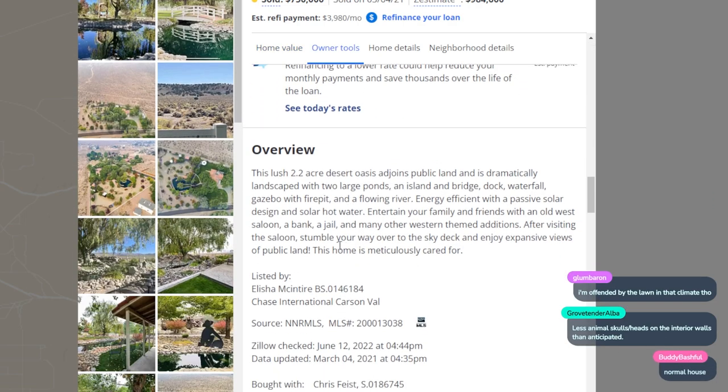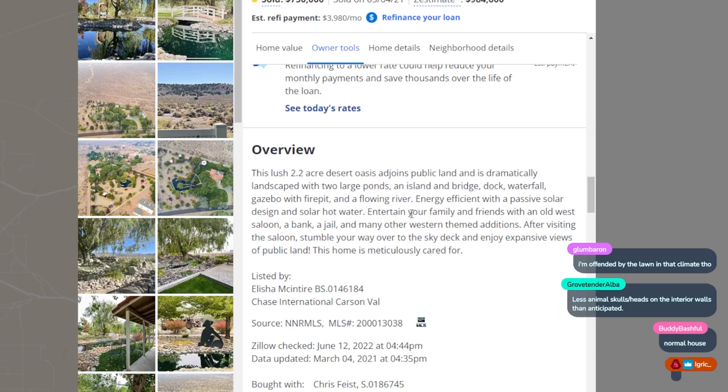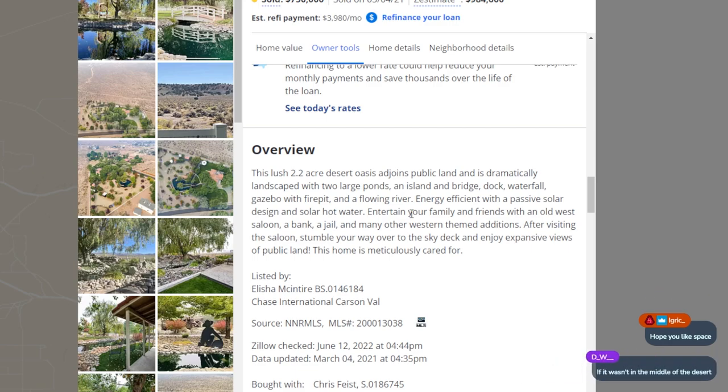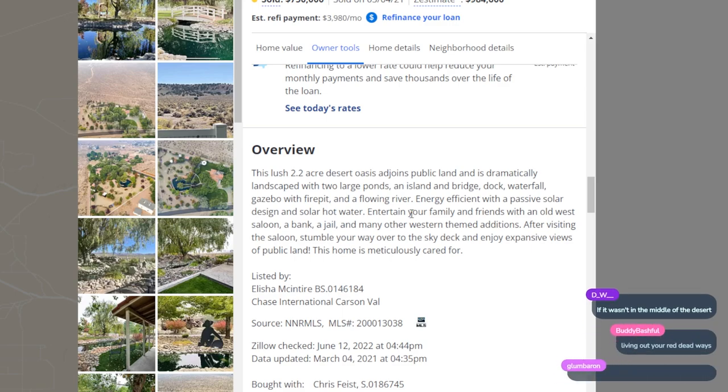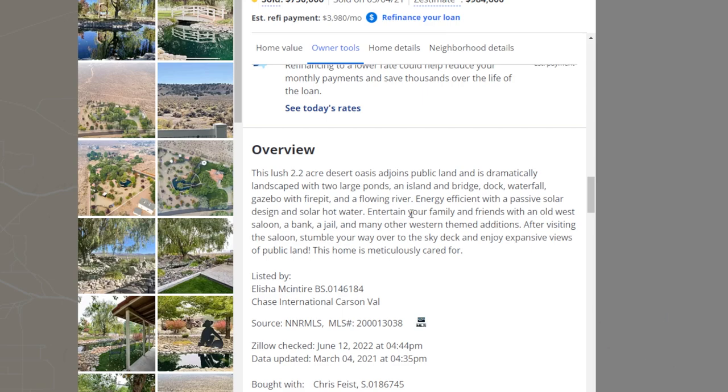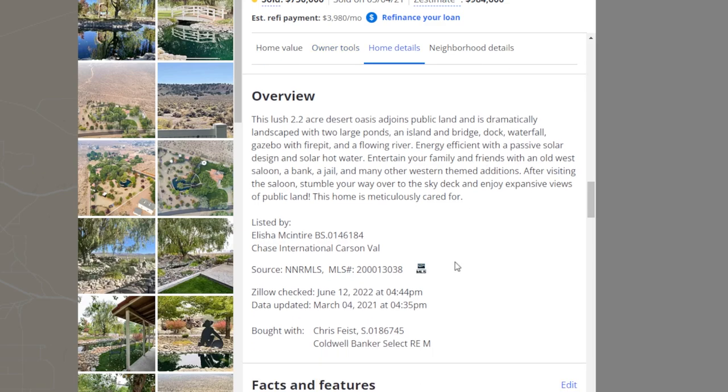Let me see. Lush 2.2 acre desert oasis adjoins public land and is dramatically landscaped with two large ponds, an island, and bridge, dock, waterfall, gazebo with fire pit, and a flowing river. Energy efficient, passive solar. After visiting the saloon, stumble your way over to the sky deck. Enjoy expansive views of public land. The home is meticulously planned for.